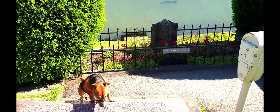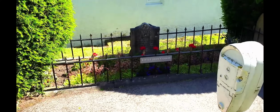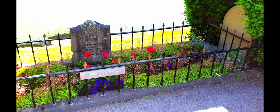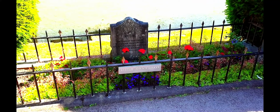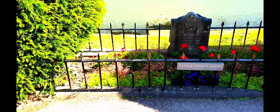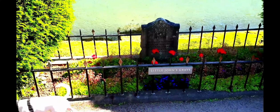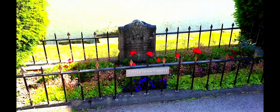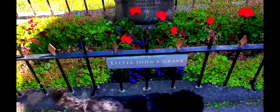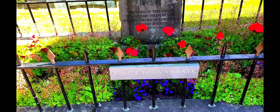Now, this is one of the main things I wanted to come and see in this churchyard. It's a curious gravestone which marks the grave of Little John from the legends of Robin Hood. Tradition has it that Little John was a Hathersage man. And in 1780 it's claimed that a thigh bone measuring 72 centimetres was unearthed from this grave, which would have made Little John measure over 8 foot high, but as usual the bone's now been lost.